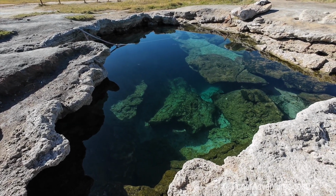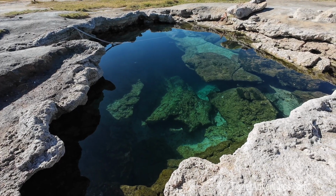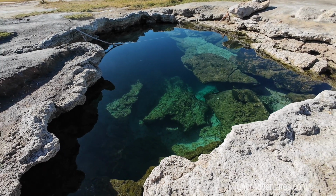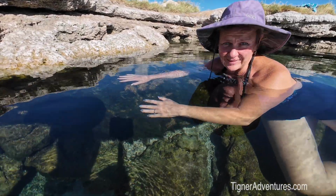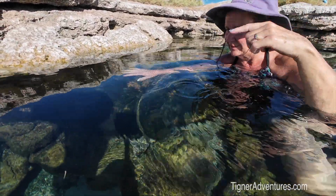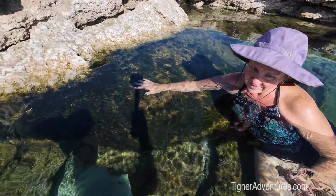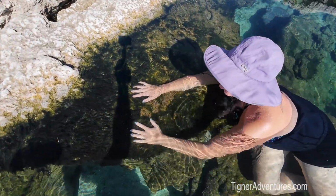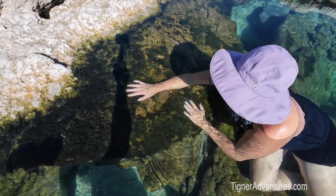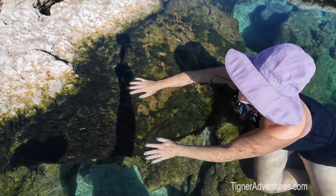I don't think we've ever seen under that ledge. Yeah, look at that. That's pretty cool. This looks like shag carpet. So cool. Can you see under? Come straight down. See if you can see. Wee, I'm petting it. It is a little slippery, but it's kind of cool.